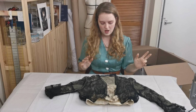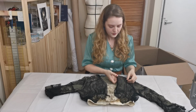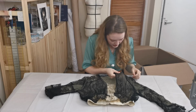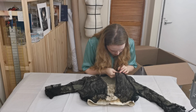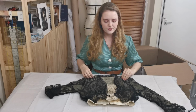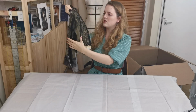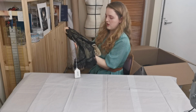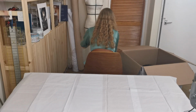Gorgeous. One of the things about costuming for this period, and actually any historical period, is finding really gorgeous lace. And this is actually like net. I think this is actually net with lace. Oh no, it's just lace. It's finding laces that really are like the period, and that you can afford, because it's so hard to find these kinds of really delicate and fine laces. I find anyway.